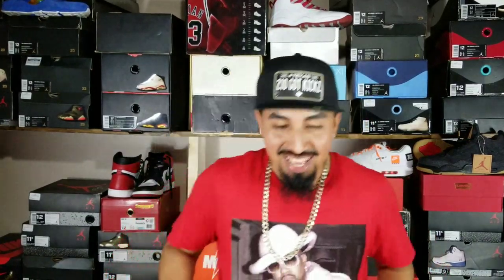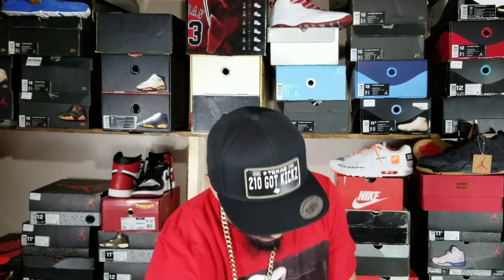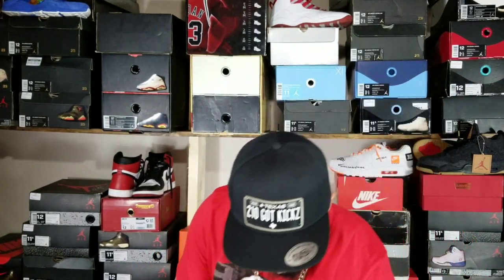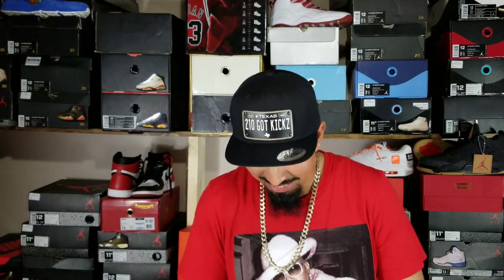7:40 p.m. Central Standard Time. And they finally got here literally right before I set everything up as far as the lighting and everything. And this is my first look at them. I have not ever owned a pair of these since, I want to say, maybe middle school. But these are something special.